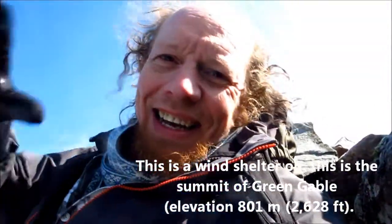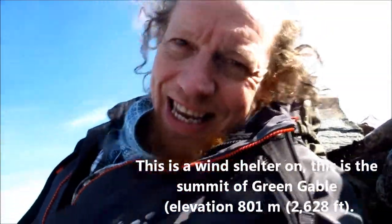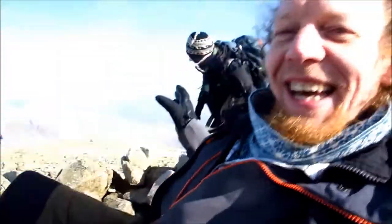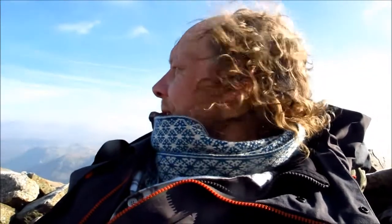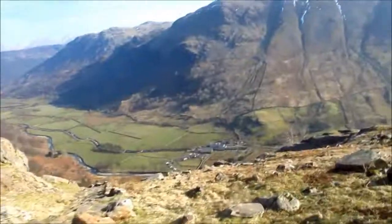This is the summit of Green Gable. So we're on our way back down from Great Gable. She's up there. And on our way back, we're gonna go down the way here. And go and set the camp up in the beautiful Borrowdale Valley. And the sun's out. Perfect.